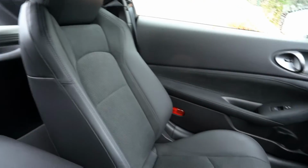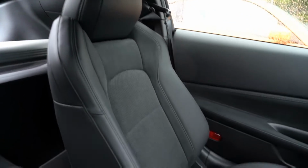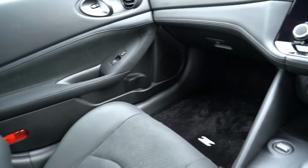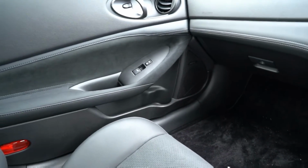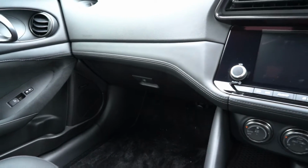And how do I feel about the seats? The materials are really good in here, mostly leather and Alcantara, so that's quite a good sign. And then we've got quite a large storage area on the side, and also the glove box as well, so that's really cool.